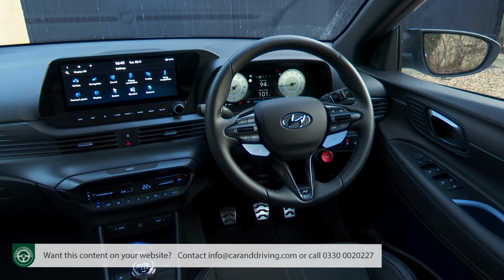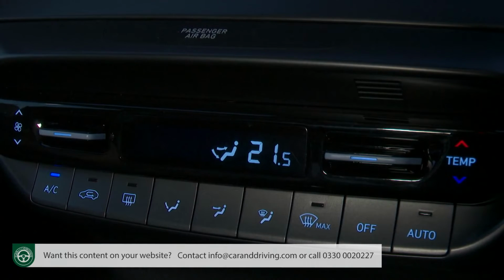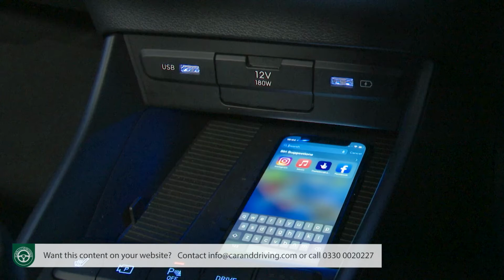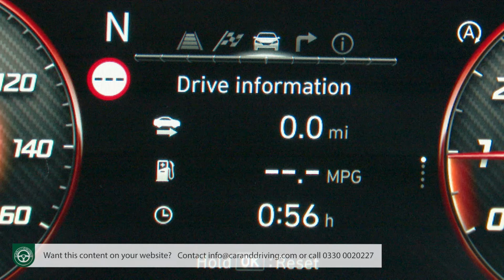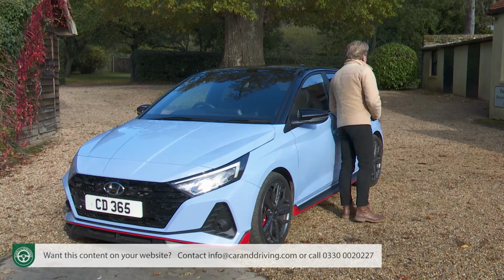Plus, you can also tick off a heated steering wheel, heated front seats, climate control air conditioning, a rear view camera, an auto-dimming rear view mirror, a wireless charging pad, cruise control with a speed limiter, a trip computer, and an adjustable height rear luggage board.